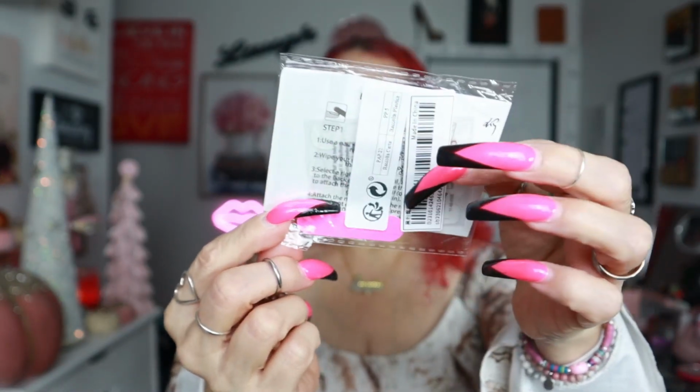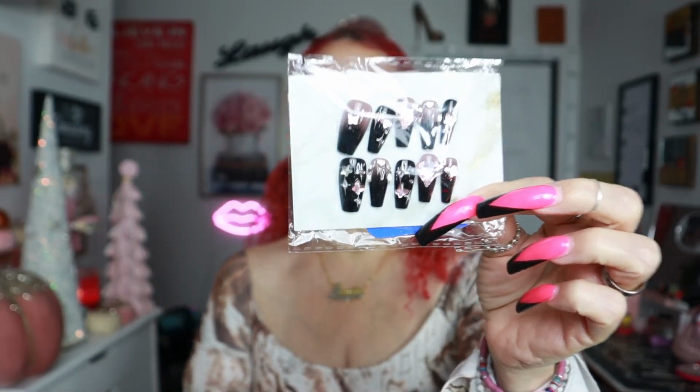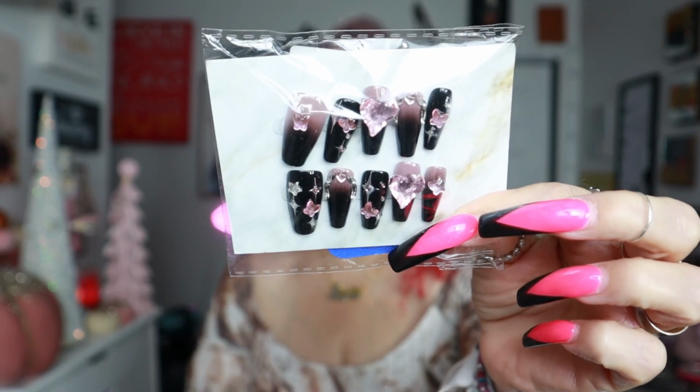It also brings the stickies, but you could put the glue so it could last like 2 or 3 weeks, and that will be better. So if you have not tried them and you're one that uses your press on nails and stuff, hello, Shein. Shein got you.